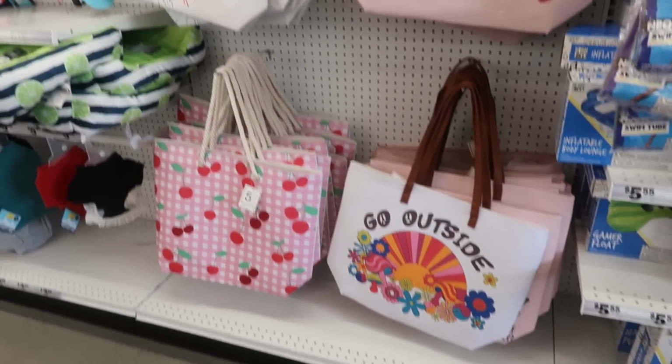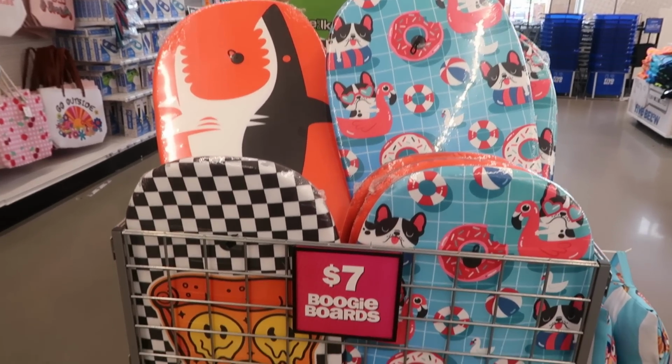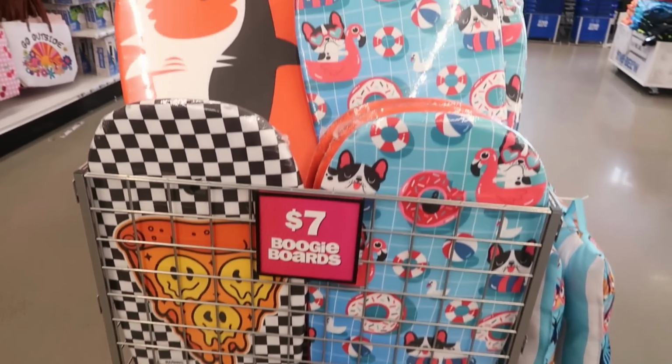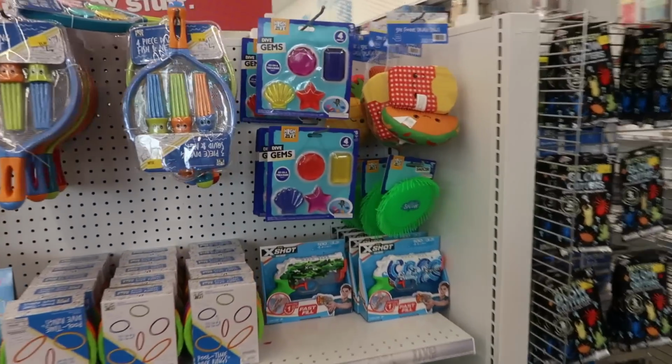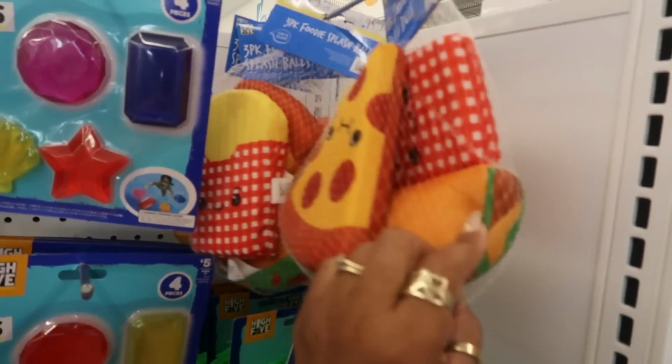Cute tote bags. The boogie boards are $7. Look at that one with the black and white checkered and the pizza. More of the pool toys over here. They even have those dive gyms. Those are fun. Splash foodies.